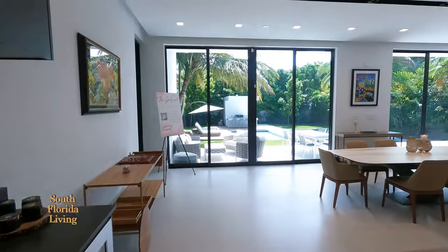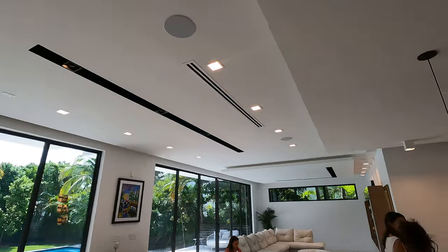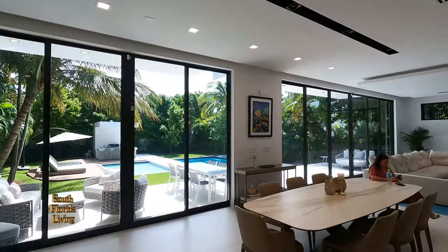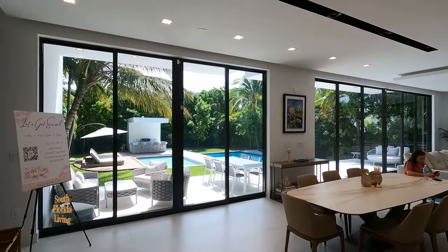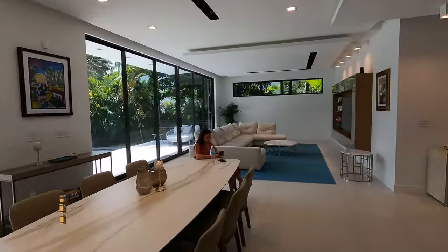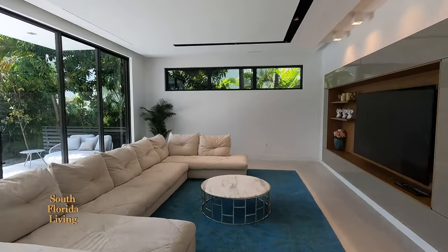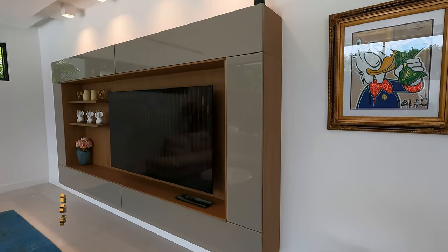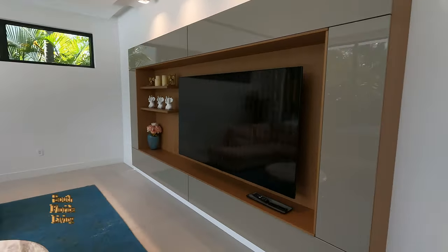Let's walk this way. Linear vents. And I like how they did a little drop ceiling in the kitchen and in the living room. And all this light, all this glass. If you don't know, Florida is the Sunshine State. And they're taking advantage of it here. Let's walk this way. Beautiful. You got a beautiful living room. I love the entertainment center, how they floated it like this. And high gloss, and all of this is storage.